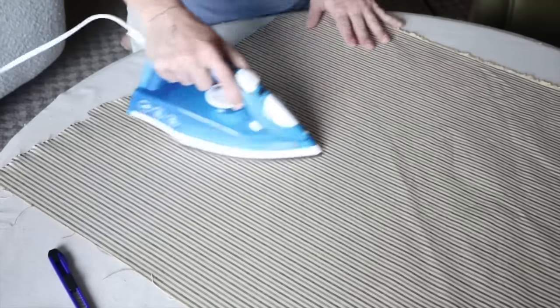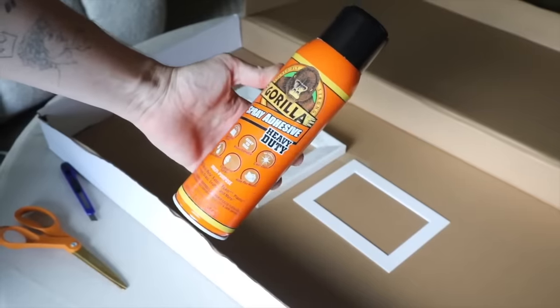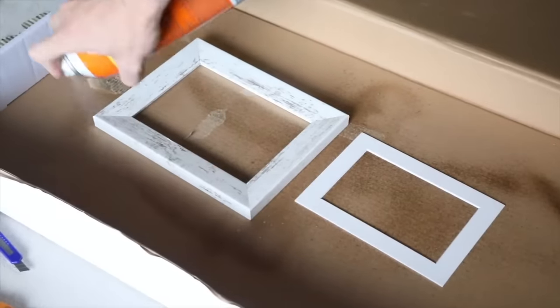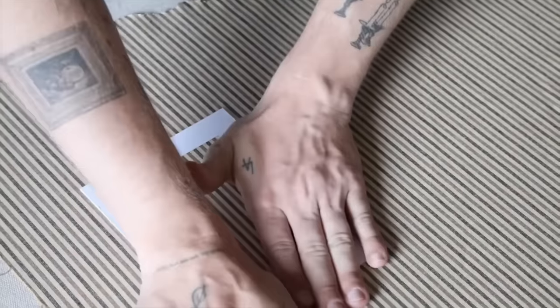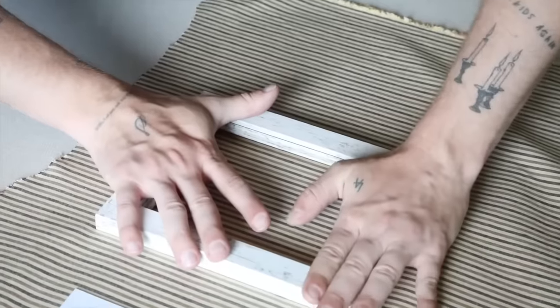because I'm actually going to be ironing down my fabric that we're gonna be putting on the front of this. You're gonna want a nice clean finish, and this was just a scrap piece of fabric that I had. So once that was ironed down, I used some Gorilla spray adhesive along the entire front and sides of the frame, along with the mat as well, and I just placed these on top of my fabric to kind of start attaching to the fabric and drying down. That way we can move into the next step of actually wrapping them.